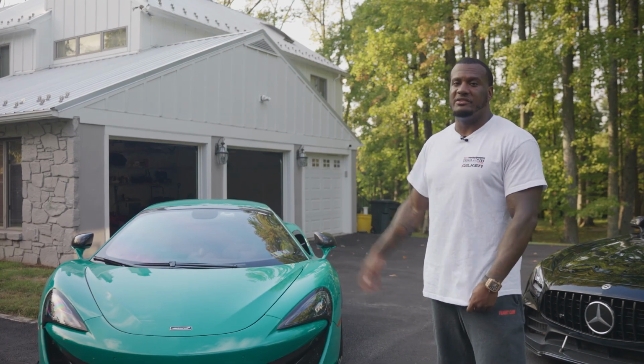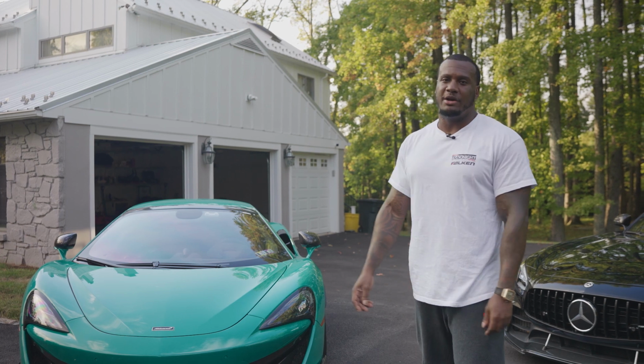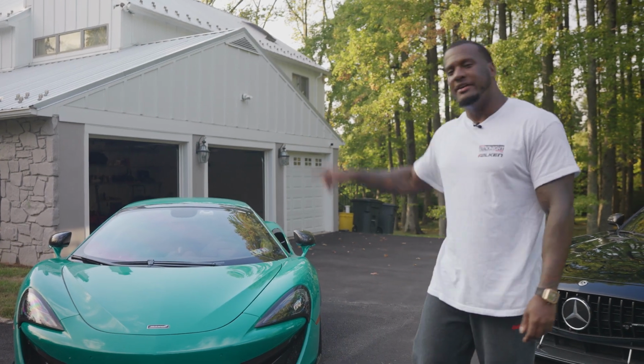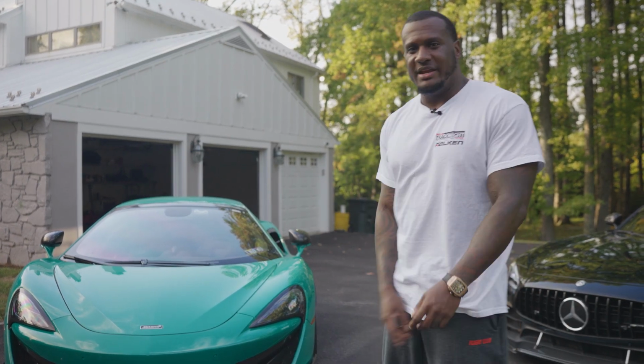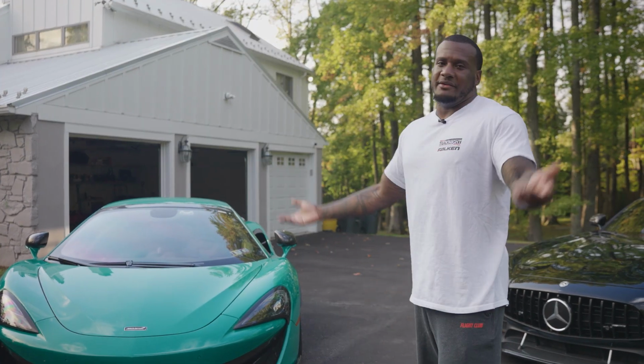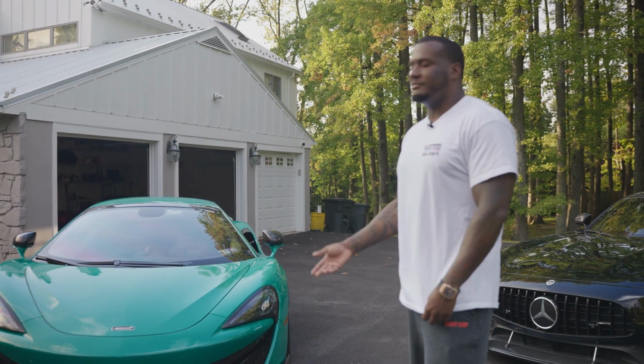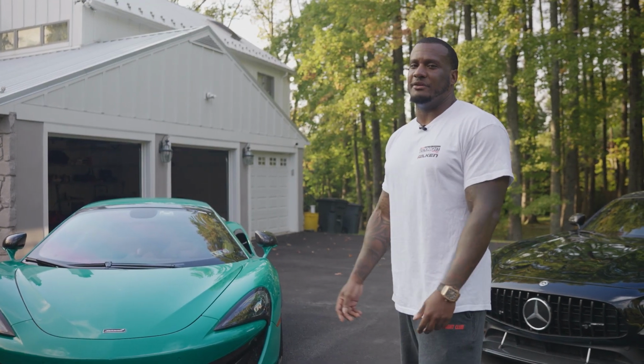I usually put my suitcase in here. When I go to Miami, I hate carrying bags through the airport. So I will ship my car down, put all my bags in there, and ship it home. And it feels great. I absolutely love it. I guess that's the bougiest thing that I do outside of having these cars: I ship my car when I go on vacation because I don't like renting cars.